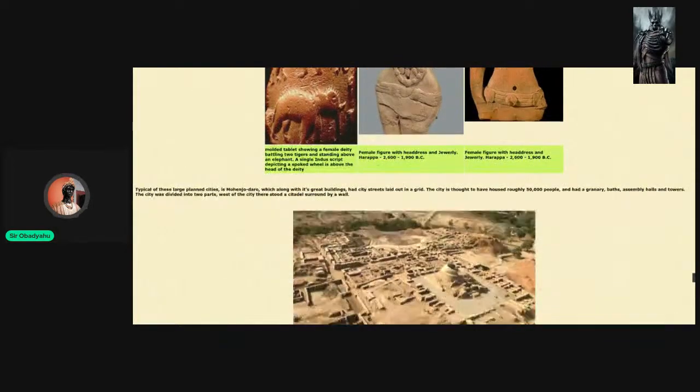Okay, typical of these large planned cities is Mohenjo-Daro, which along with its great buildings had city streets laid out in a grid. The city is thought to have housed roughly 50,000 people and had a granary, baths, and assembly halls and towers. But the city was divided into two parts. To the west of the city, there stood a citadel surrounded by a wall.